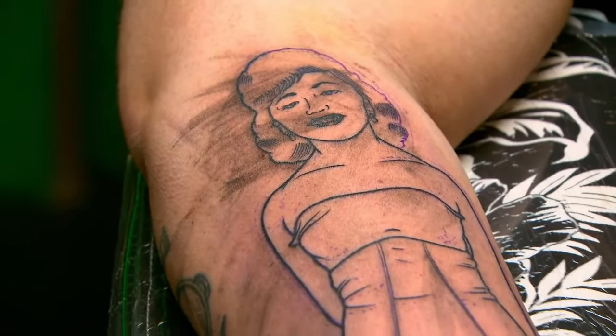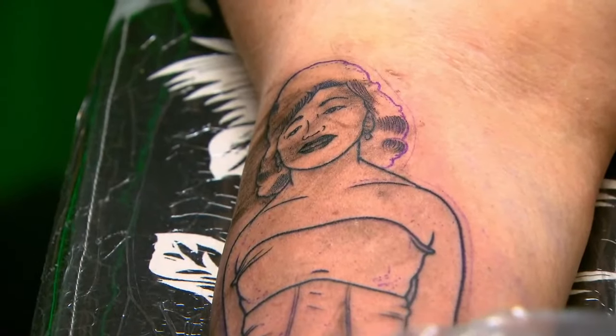Since I got to go more illustrative, now I have to show a little bit more detail, and the face is too small to show all the details and make it look like this person. I got a little nervous. I'm not going to lie to you.